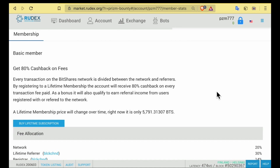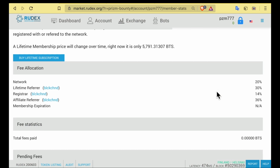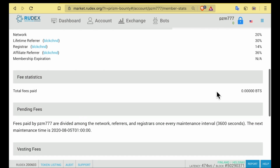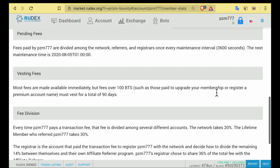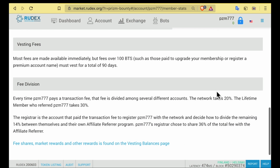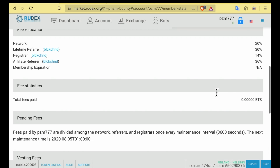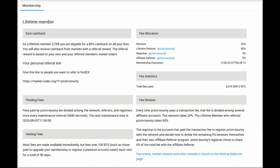20% of commissions always go to the BitShares network, 14% to the registrar who paid for your registration, RuDEX, 66% to the invitee, that is, the one whose referral link registered the account. Most importantly, any participant who bought a lifetime membership has the opportunity to return 80% of all commissions that they pay to the blockchain. 20% always go to the BitShares network. In addition, if your referral buys a lifetime membership, you will no longer receive commissions from its trades, but you will receive 66% of its purchase, around $80, with a gradual unfreezing of this amount within 90 days.